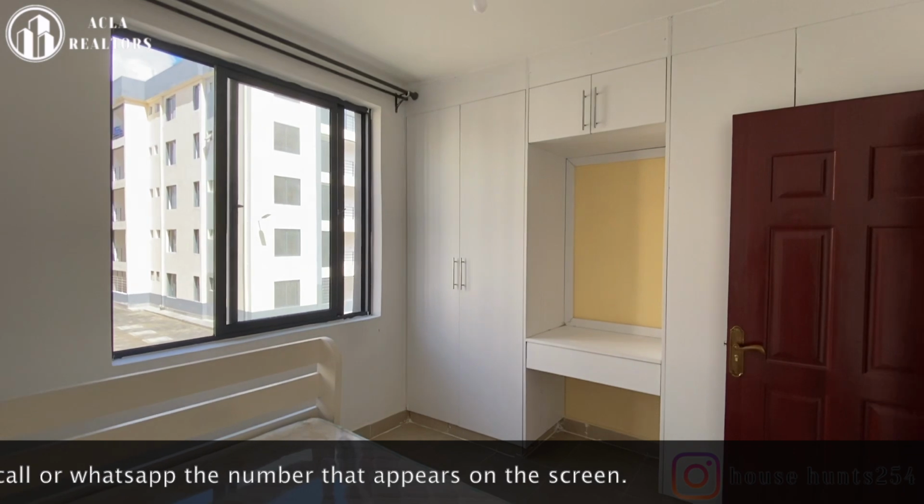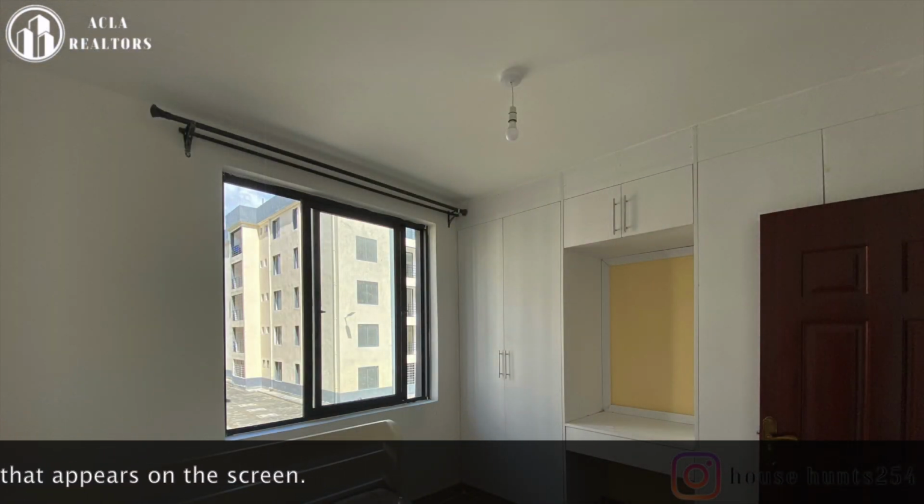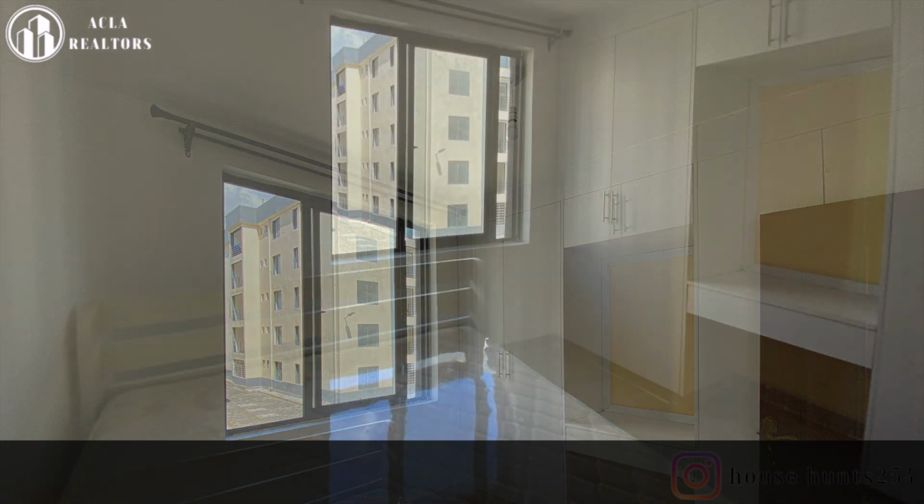Bedroom is quite a good size, I would say, and I like the fact that we have a lot of natural light coming in from the window.